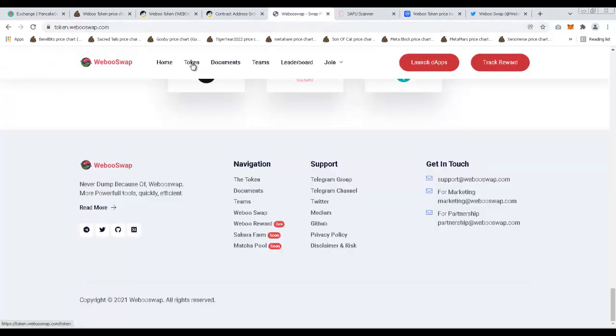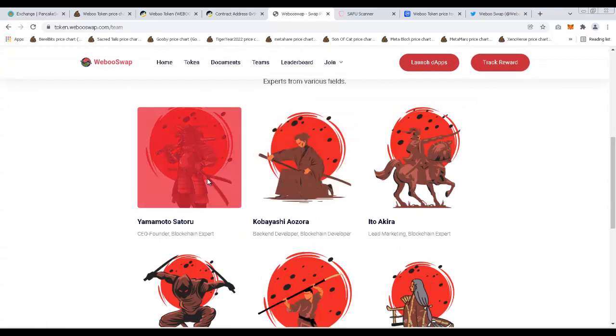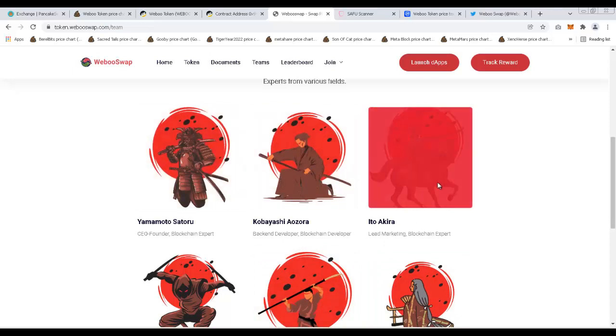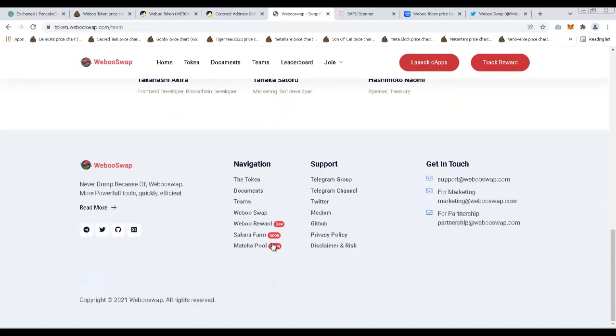Let's head over to their website again. Here's the token tab. Let's try to check the team tab. They have some team behind their project, so that's a good sign. It's not totally doxed, but they are showing these avatars that indicate the team members are active behind this project. They are working behind the scenes, so that's a good sign. They have no LinkedIn profile, but still, the website is professionally made, in my opinion.